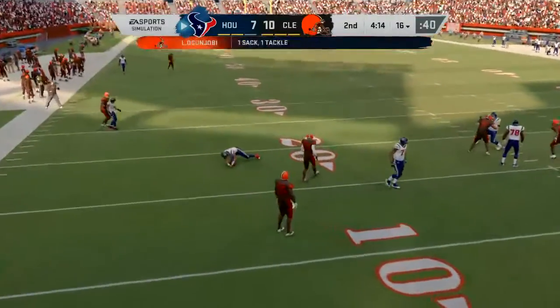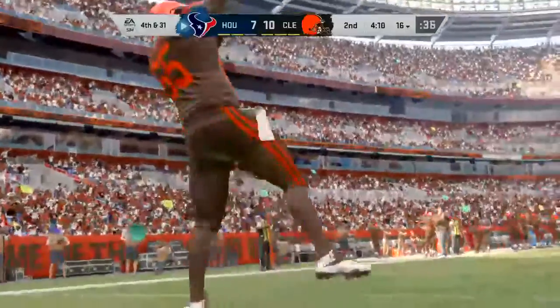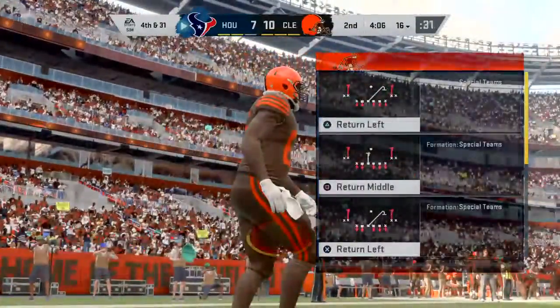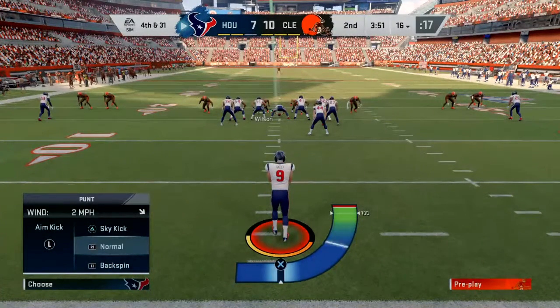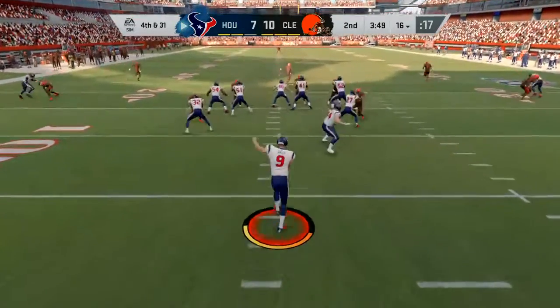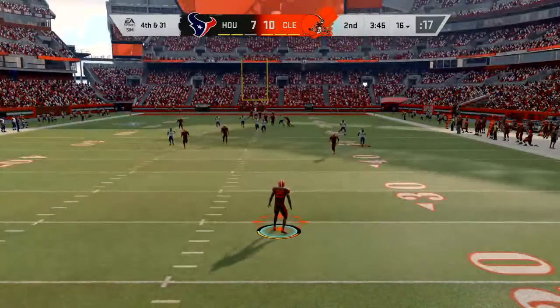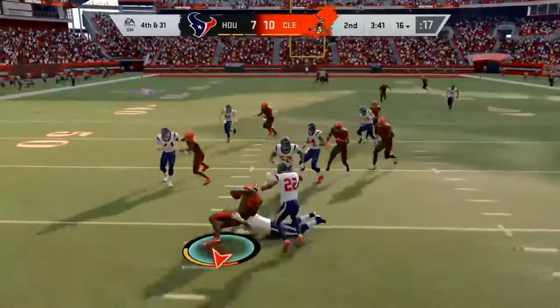Under pressure now, Watson, and down he goes. Larry Ogunjobi in for the sack. Well, certainly some teams are not intimidated by down and distance on defense, are they? 3rd and very long? Let's go get this guy again. Big-time pressure. Anger is on to punt, and he gets this one away. Fielded at about the 28.